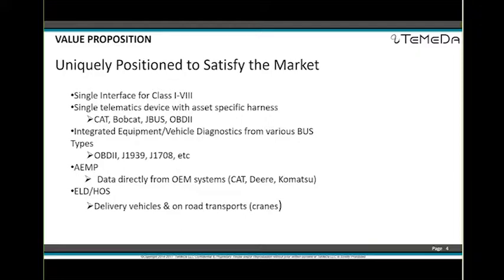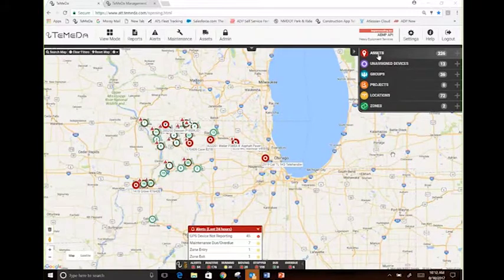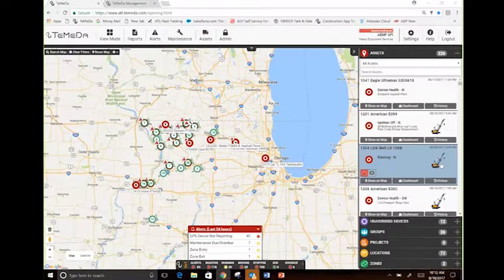Let me attempt to move over. I'm going to give a couple of quick examples of customers that are using TeMeDa and how they're using it. If there are any questions, please chime right in, and let's hope I don't screw this up. One second. All right, so hopefully we're all currently looking at one of our customers' heavy equipment services.